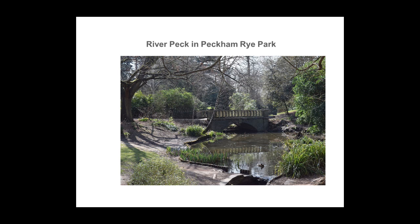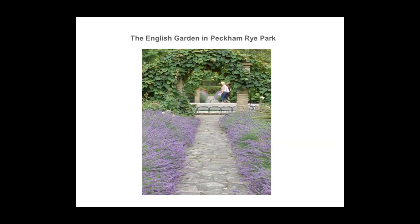here it is flowing relatively clean looking water over gravel in Peckham Park. And here's the English Garden. If you don't know Peckham Park, which is a separate bit of land from Peckham Rye, it's very lovely. I do recommend it. The Japanese garden uses the water of the Peck, but then I'm going to skip over the next bit because then it goes underground, under miles and miles of housing and development following the railways.